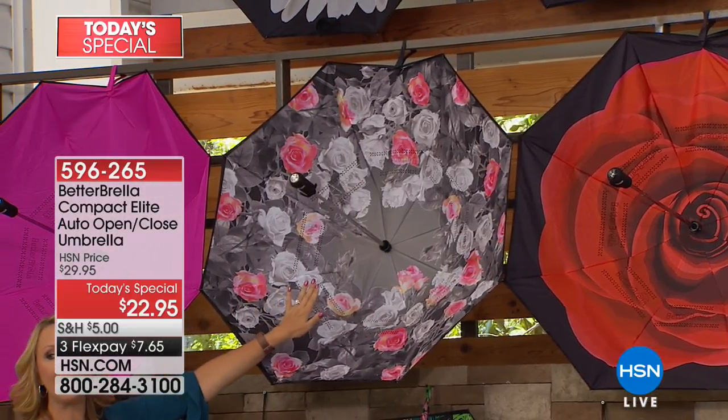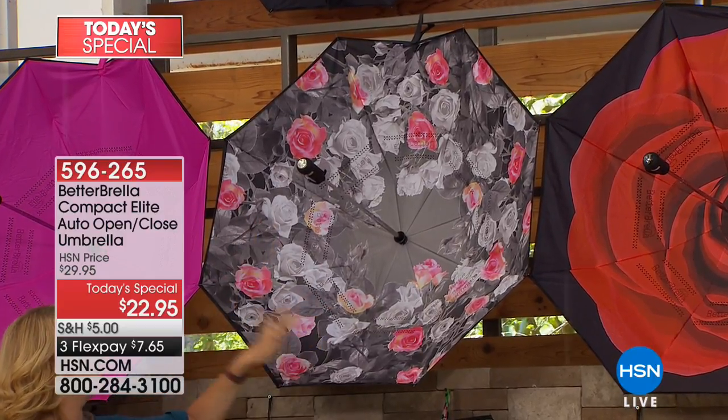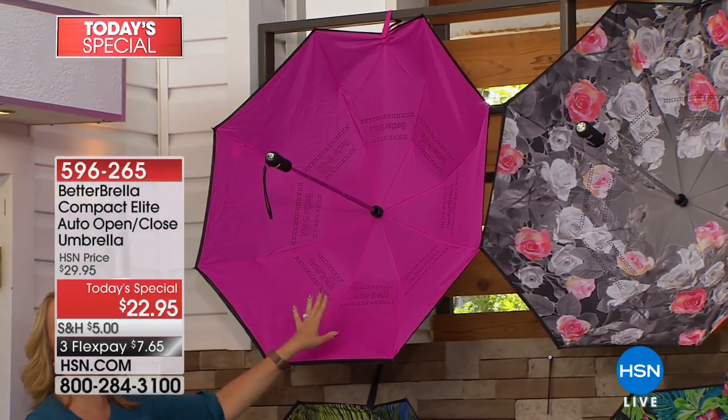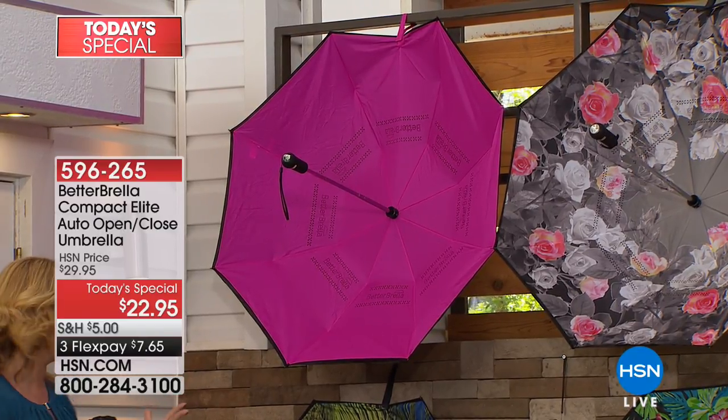Then we also have the brand new black and white rose with the touches of pink and yellow. Such a pretty artistic style, something unexpected that you've never seen before. We have the brand new reimagined pink color. This is more of a fuchsia pink than we've ever offered before. I love it. It's just a bright, happy color.